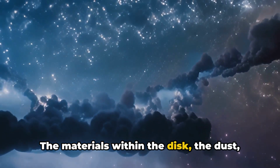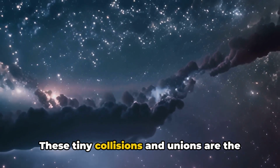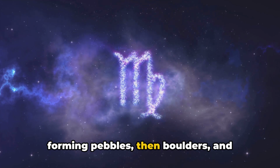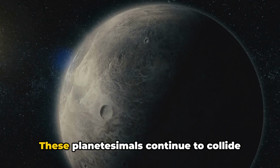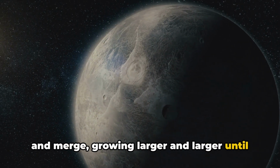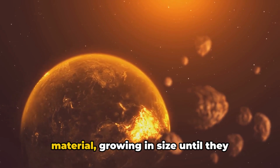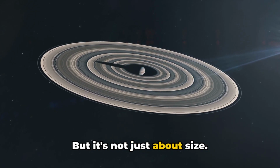The materials within the disk, the dust and the gas, start colliding and sticking together. These tiny collisions and unions are the first steps in the formation of a planet. Over time, these tiny particles grow, forming pebbles, then boulders, and eventually planetesimals, the building blocks of planets. These planetesimals continue to collide and merge, growing larger and larger until they form protoplanets. And as these protoplanets sweep through the protoplanetary disk, they collect more material, growing in size until they become full-fledged planets. But it's not just about size.